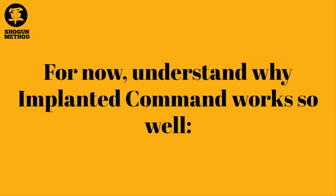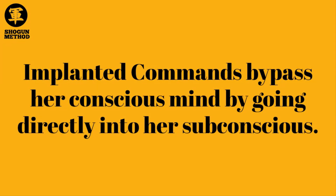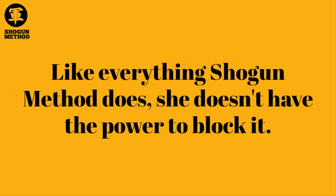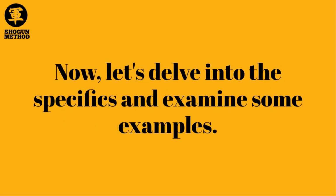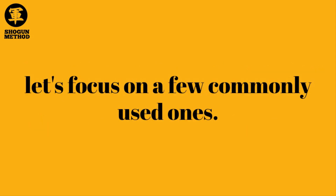For now, understand why implanted command works so well. What a woman can't detect, she can't resist. Implanted commands bypass her conscious mind by going directly into her subconscious. Like everything Shogun method does, she doesn't have the power to block it. Now let's delve into the specifics and examine some examples. While Shogun method contains 44 unique implanted command patterns in total, let's focus on a few commonly used ones.